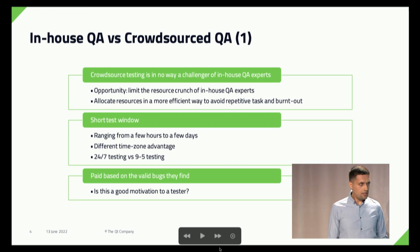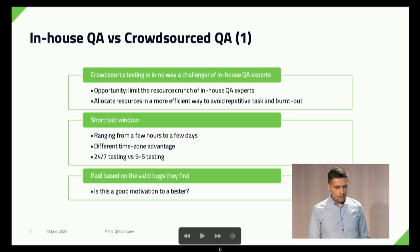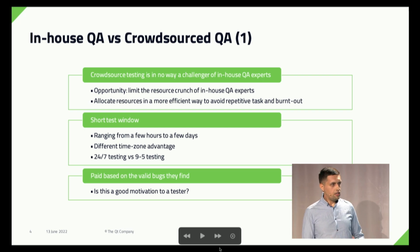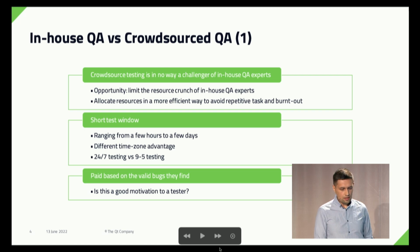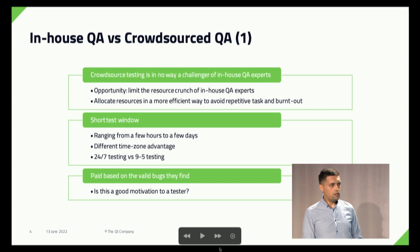What is the biggest difference? It's basically the time used for the testing, right? So when we talk about crowdsourced testing, it's really time measured in hours and a few days, compared to weeks when you think about traditional in-house testing. You can also take care of different time zones when you have testers all over the world and they can test 24 hours all week, compared to 9 to 5 testing.